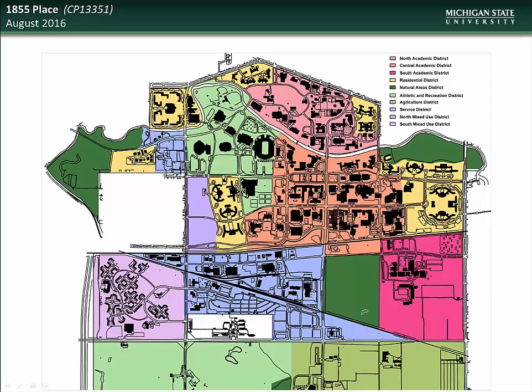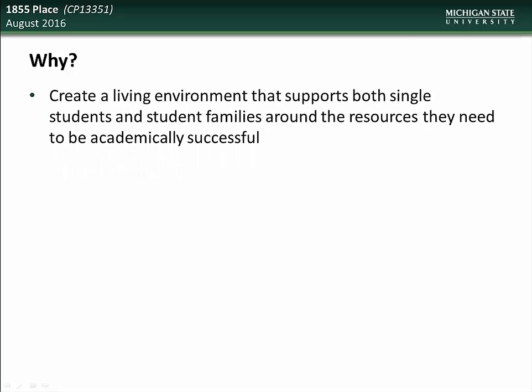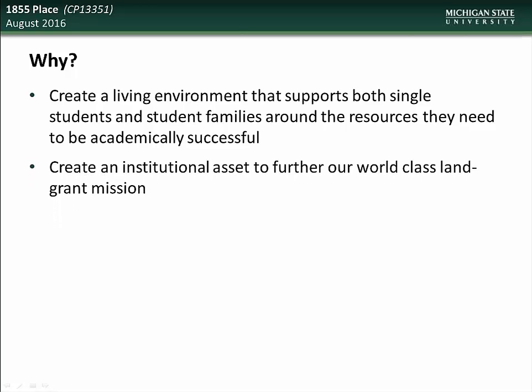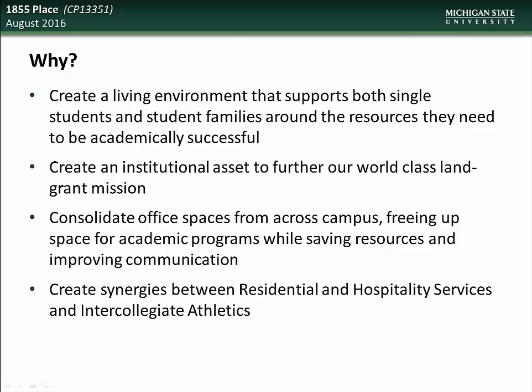We now begin this month's project updates with the 1855 Place project. This project is located in the Northwest Residential Mixed-Use Districts at the former site of the Michigan State Police East Lansing Post. The goals of this project include creating a living environment that supports both single student and student families around the resources they need to be academically successful, creating an institutional asset to further our world-class land-grant mission, consolidating office spaces from across campus, freeing up space for academic programs while saving resources and improving communications, and creating synergies between residential and hospitality services and intercollegiate athletics.